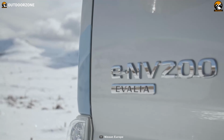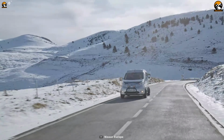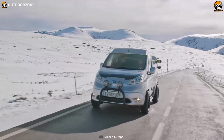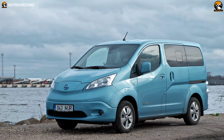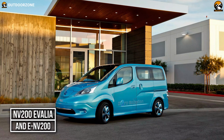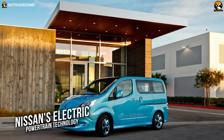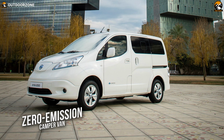Nissan NV200 is the best overall option on the list today for its premium features along with travel-compatible design and options, so it will ensure your best comfortable and home-like adventurous trip. As this van is particularly crafted with the base of NV200 Evelia and NV200, it includes the winter camper that benefits from Nissan's electric powertrain technology. Therefore, you'll get the zero-emission camper van concept for sustainable winter adventure.